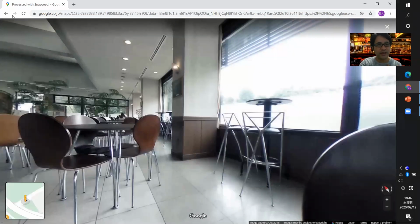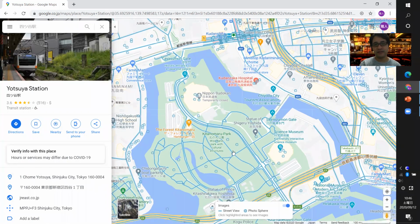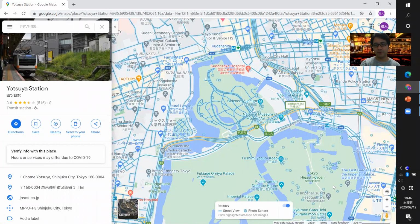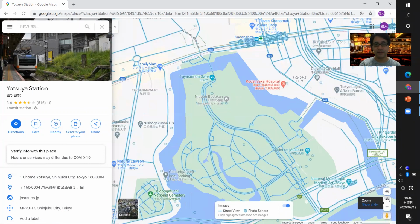The Nippon Budokan is very famous as a live concert hall. A few years ago, in I don't know, the 60s or 70s, the Beatles came here and they held a concert here at Nippon Budokan. And this is the center of Tokyo, and the Imperial Palace is there. So basically, Nippon Budokan is almost the same as, or close to, the Imperial Palace.